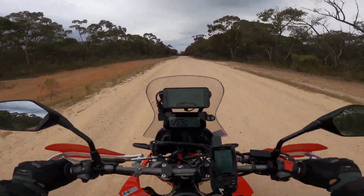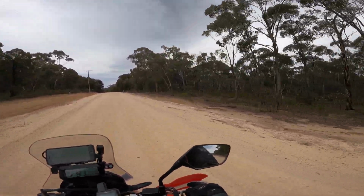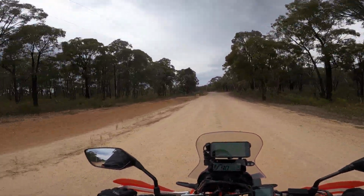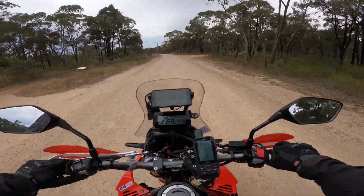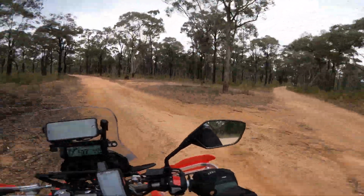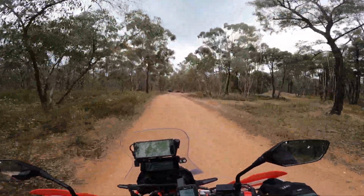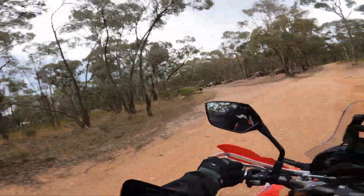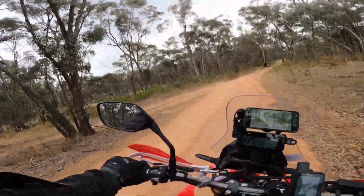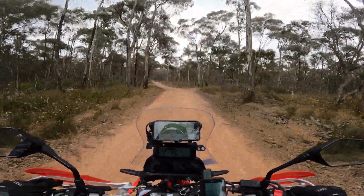But I think there's a track coming up on my right somewhere. There it is. This way. Don't know exactly if this is going to go where I want to go, but it's all about the adventure. I don't think I've been on this road for 20 years.